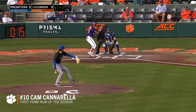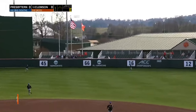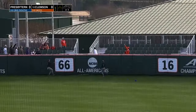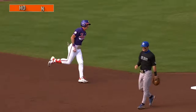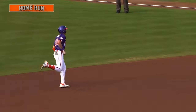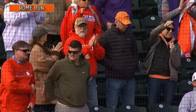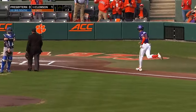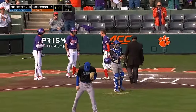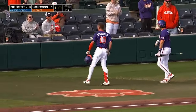Bases, and it was on a batter's interference. Cannarella lifts a ball right center field. That's going to carry well, and it is going to be out of here. Well, Cam Cannarella, known as a patient hitter. Doesn't mean he can't bust the book up every now and then. Cam's first home run of the season. The Tigers starting off on the right foot.